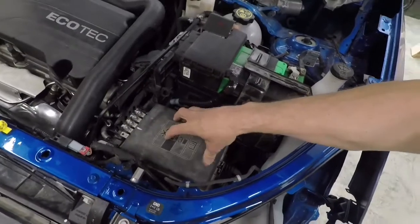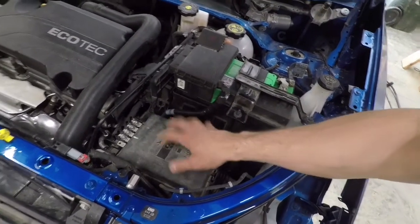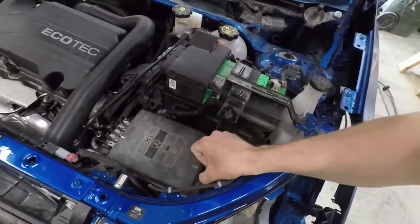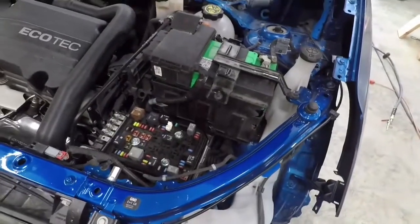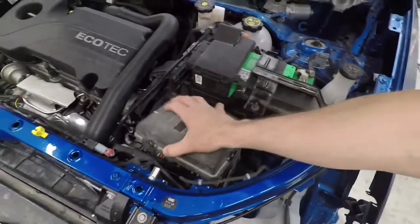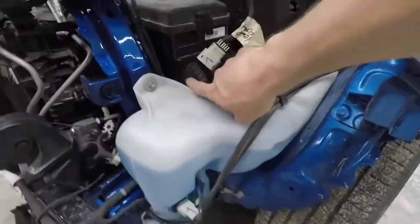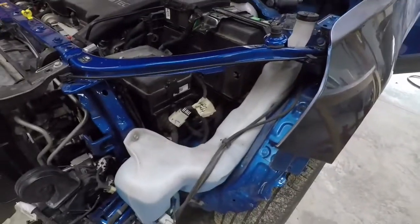This whole corner here was crushed, so this fuse box, or fuse block, was all destroyed, and the fuses and everything inside were completely crushed. So that actually came with the donor car as well. There's a plastic bracket that the fuse box sits in at the bottom. I did have to order that.